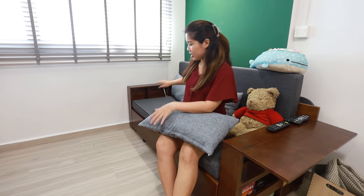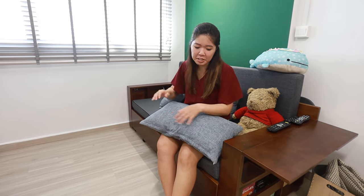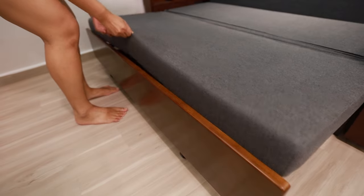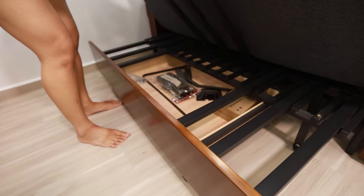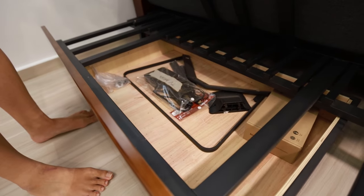It also came with these three cushions. It was a different cover though, it was actually wheat. So we got these customized pillow covers all from Taobao as well to change it up. So there's no more wheat in the house. Okay, so this is our sofa storage area where you're able to put some small items. As you can see, we've utilized it slightly but not the best.